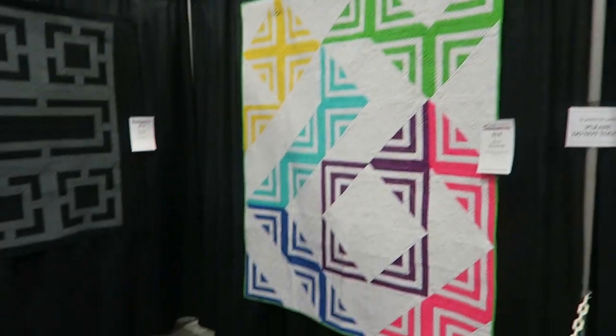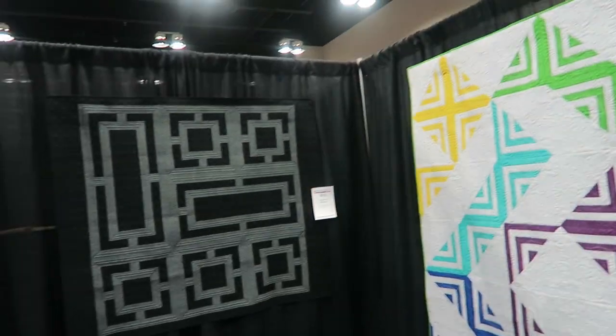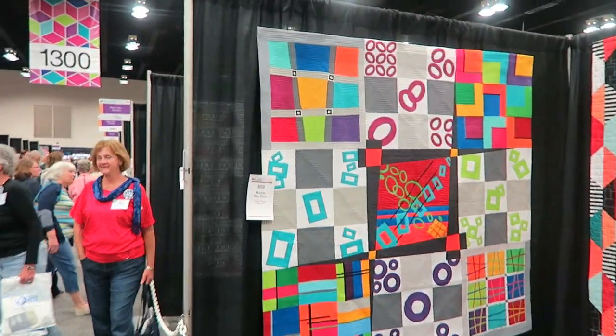So now we're in one of the quilt aisles, and I just thought I'd show you a few of the quilts. There's absolutely no way that I can show you all of the quilts, but you can get a little piece of some.